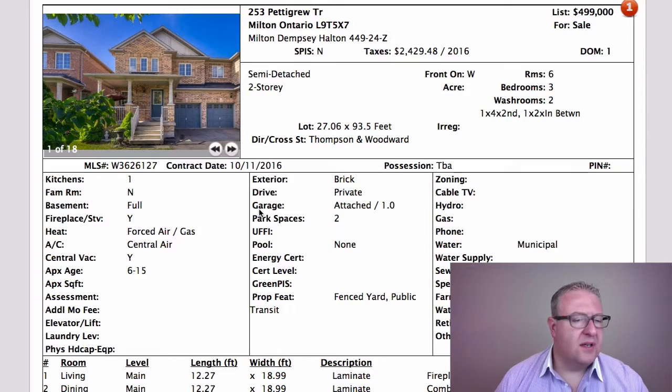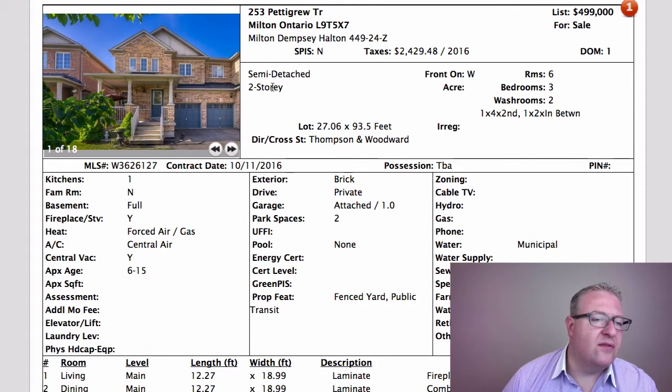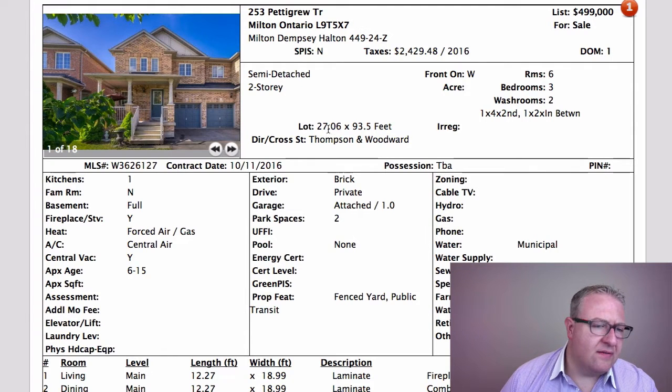So let's do this. 14 homes. First one up is 253 Pettigrew Trail, $499 for a semi-detached. Let's zoom in on semi-detached. It's also on a 27-foot lot.